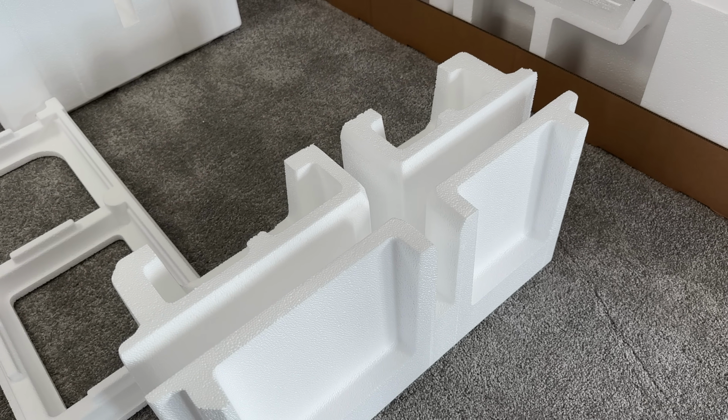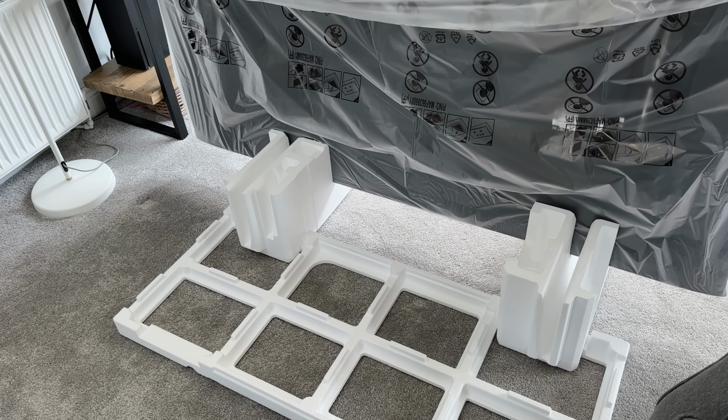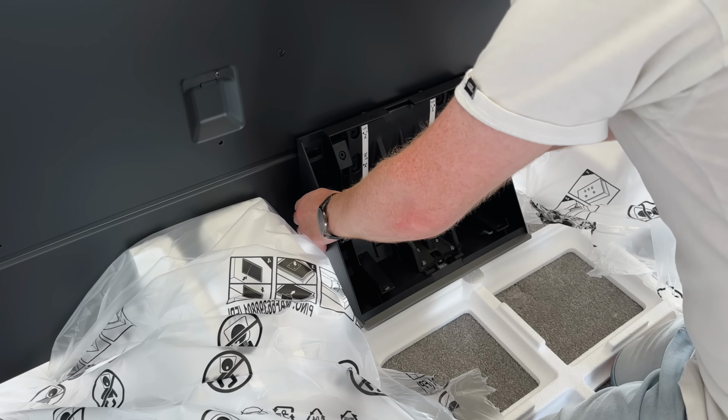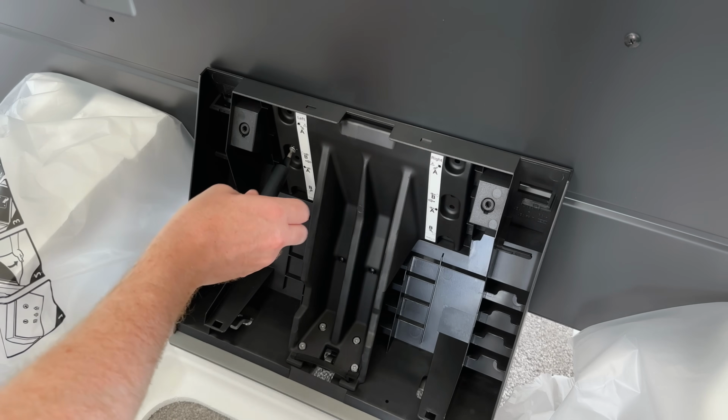I also wanted to show you how they've made it so much easier to install the stand now. So all you have to do is take the TV out of the box, then slide it into this polystyrene bracket that they've made. From here you can now install the stand without having to lie the TV down. It's only a small thing, but it makes the setup process so much easier.